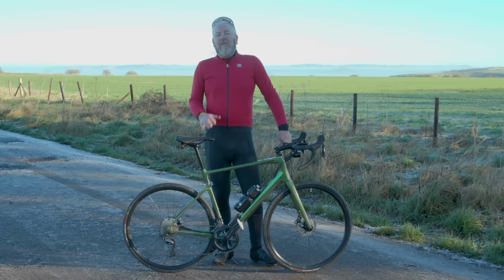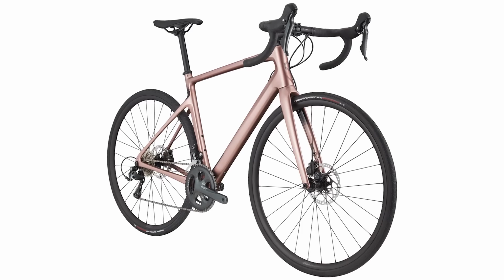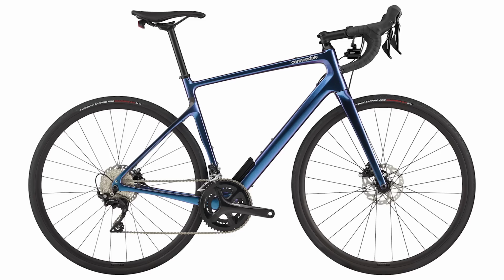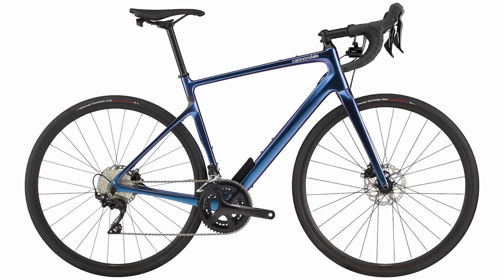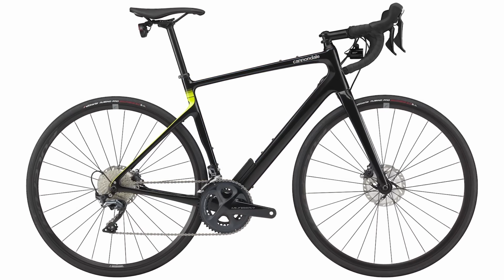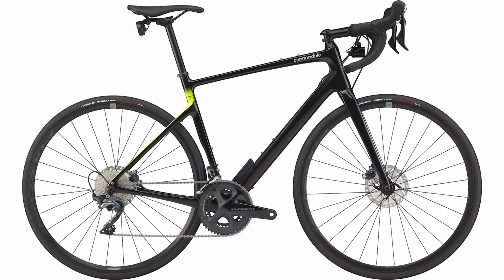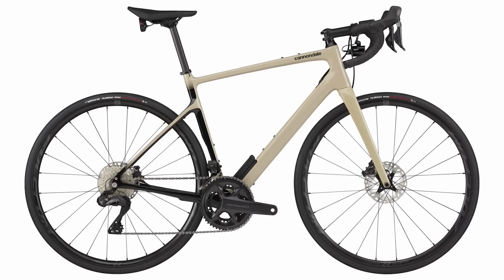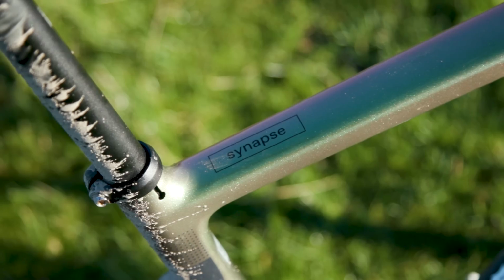The new Synapse range all share the same chassis, there's no high mod version yet, and all bar the base model, that's the £2,400 Carbon 4, come with a suffix in the name. Ranging from the Carbon 3L at £3,200, where the L stands for lights, the Carbon 2RL, which I'm testing here, which means radar light, and the three top models, RLE, radar, lights, electronic, denoting they have an electronic groupset.